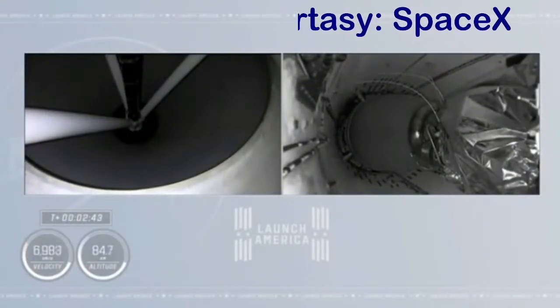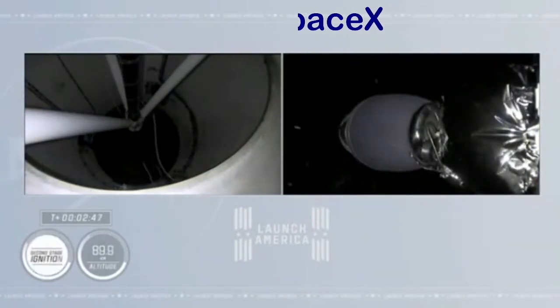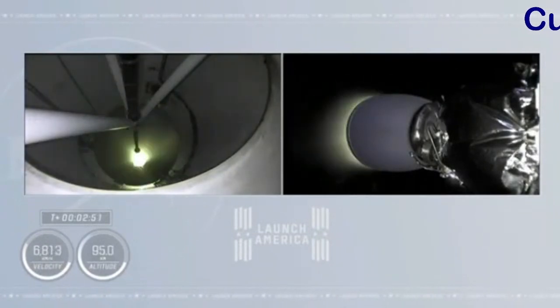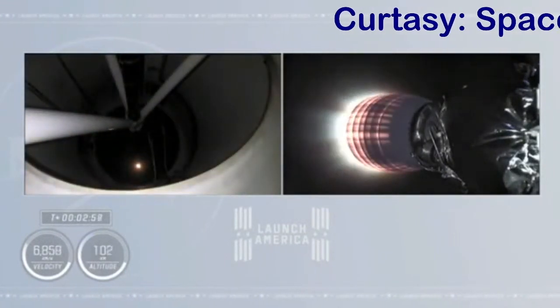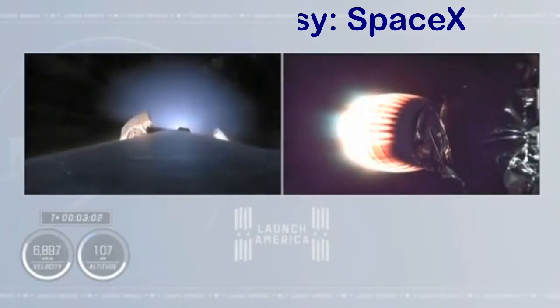2 Alpha. Copy, 2 Alpha. Confirmed. Acquisition of signal, yes. Ignition. And we have ignition of the second stage.